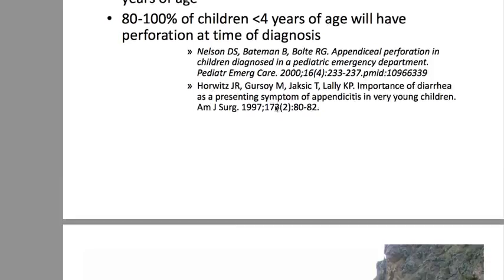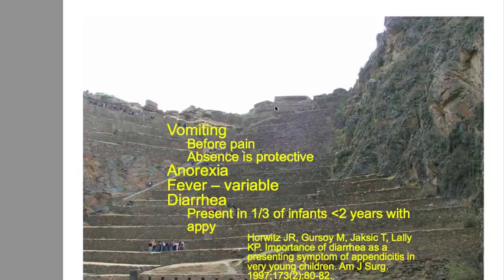So how do we go about this? It's still going to come down to history, physical exam, and then confirmatory lab and radiographic studies. Classically speaking, vomiting is present and it occurs before the onset of pain. If you're not vomiting, that has been shown to be protective and lowers your risk of appendicitis. You shouldn't be hungry, classically. You should have a fever, though that is remarkably variable in the literature. And one thing I will tell you is diarrhea can happen with appendicitis, especially in young children, that group that we don't do well with.